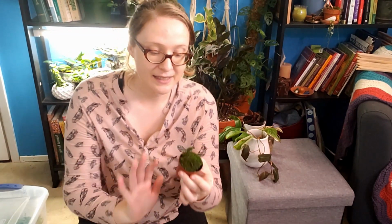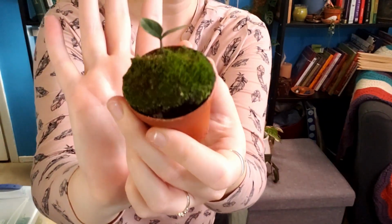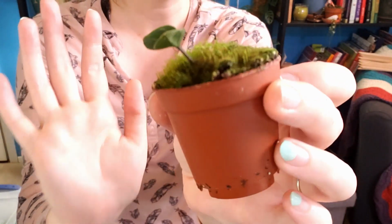The first one you have seen before, and that is my ZZ that I started from a leaf. I love the little moss on its pot. I'm actually going to pull the moss off to go into my toad tank, but it's just so cute. Still no new sprouts for my little ZZ. I know that they're super slow. It's fine.